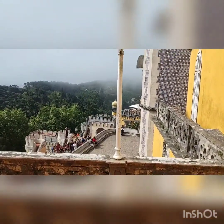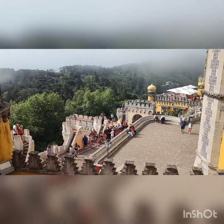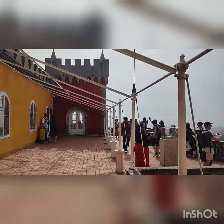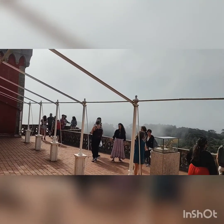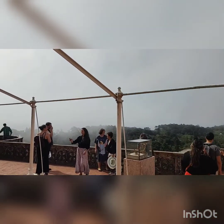Wow. This is the terrace just outside of the main building. It's called the Queen's Terrace. It's directly accessible by the Queen and King Carlos.